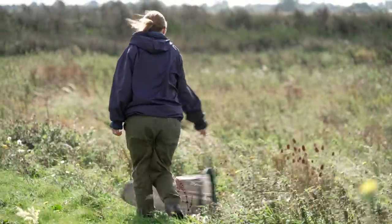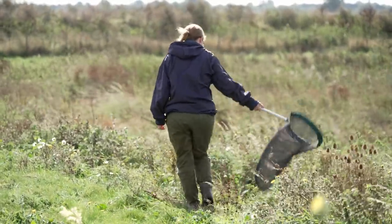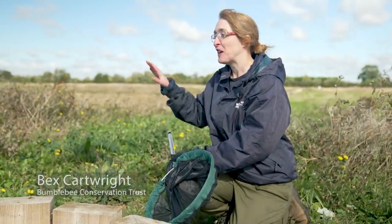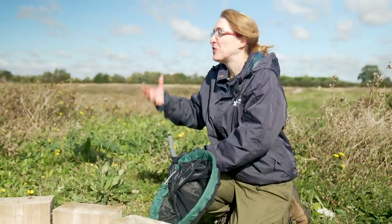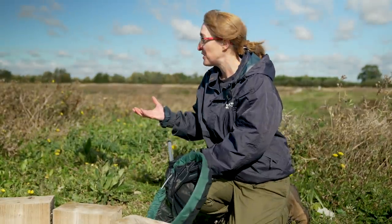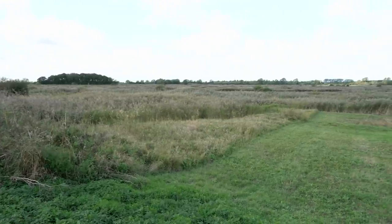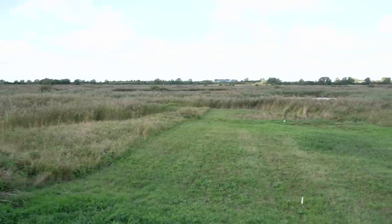When a quarry is restored, there are so many opportunities to create habitats that provide opportunities for all stages of a bumblebee's life cycle. So for example, here we've got loads of flower-rich habitat, partly through natural regeneration, allowing what wants to come through to come through. And they've also done a lot of reseeding work as well, planting wildflower seeds. So that provides the forage that bumblebee queens and workers need for their colony.